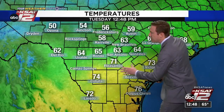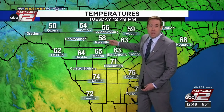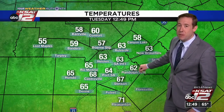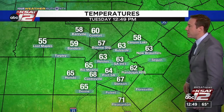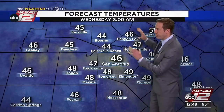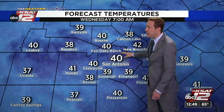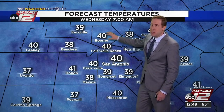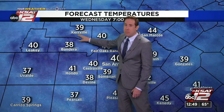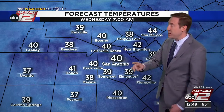Temperatures at this hour, we are seeing some 70s, Cotulla to Beeville. There is some cooler air trying to work in from the northwest. It's 58 in Kerrville, 56 in Fredericksburg, a little closer to home here, 57 Boerne Stage, 63 Bulverde, 63 right now in New Braunfels, and looking at 62 down there at Randolph, as we said earlier. The forecast calls for 70s, yes, this afternoon, but I want to show you what happens by tomorrow morning. We're down to 40 here in San Antonio. I don't think we see temperatures get down to freezing in the hill country, but there could be a few places that get close. So just a heads up there, 38 Bandera, 39 Kerrville, and it may even be a couple of degrees colder than that. It will be a chilly start to your Wednesday.